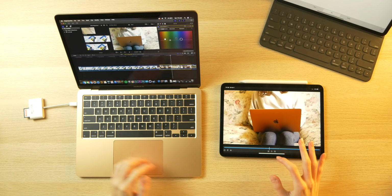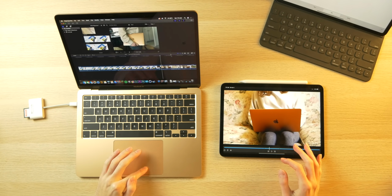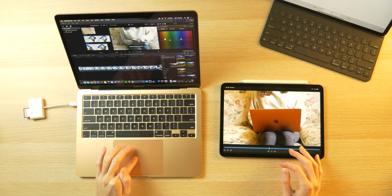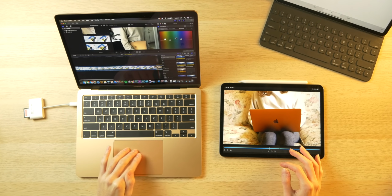Let's try things out with the MacBook Air here. I'll adjust things a little bit more. I might even add an effect layer. I'll add the crisp contrast little effect here, and we'll play this back at full resolution in full screen.